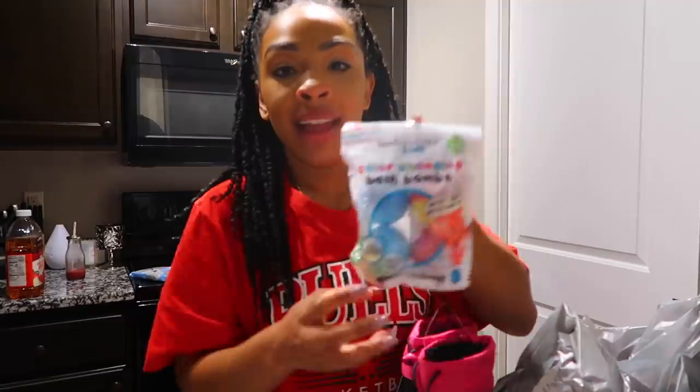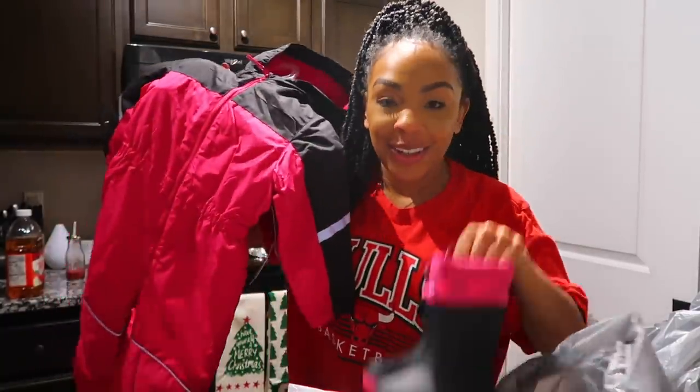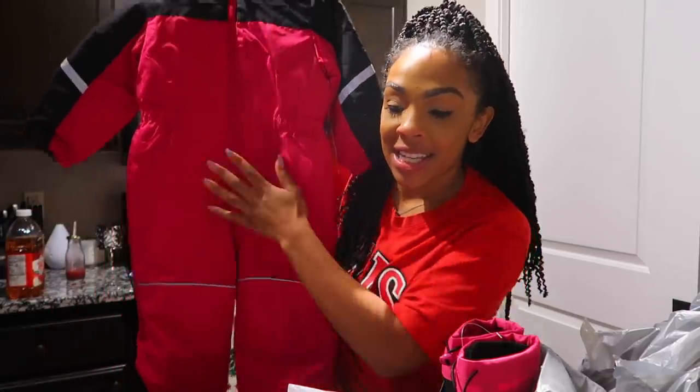I'm ready for it. Got some bath bombs. Skylar the snowsuit, and it matches her little boots. So when it does snow, she can be all out there bundled up in it. She can roll around in the snow, and she is going to be good.